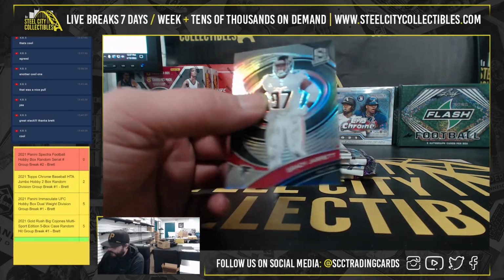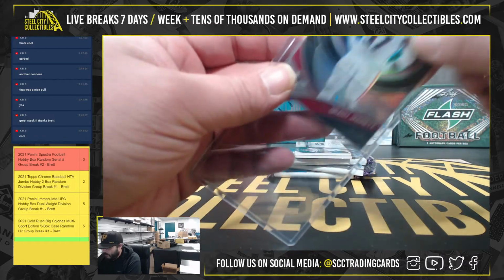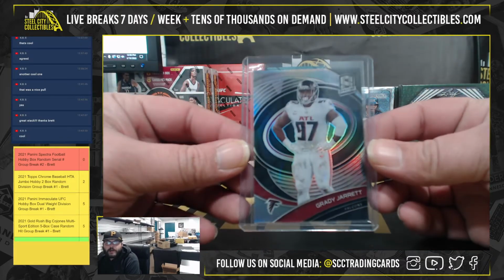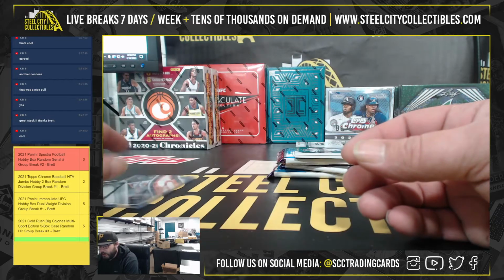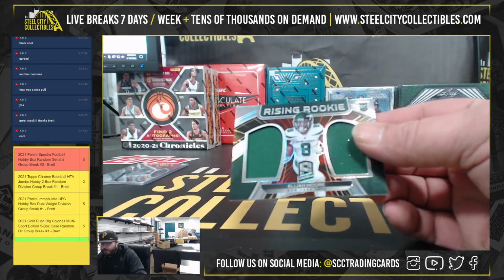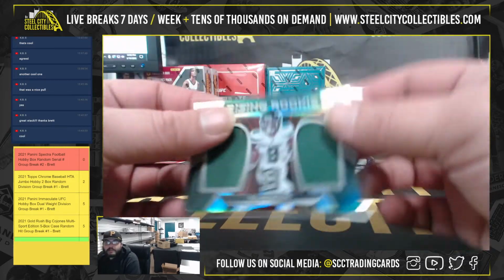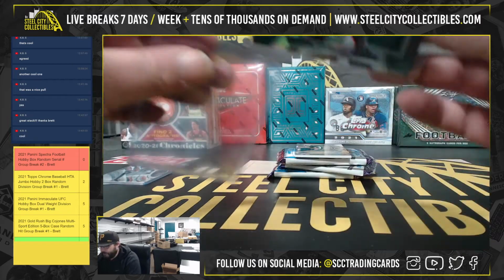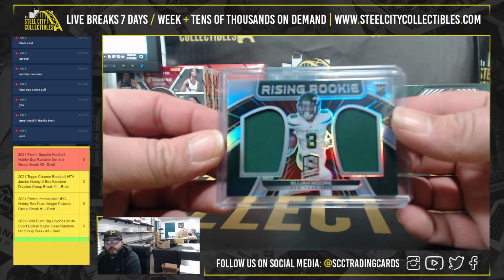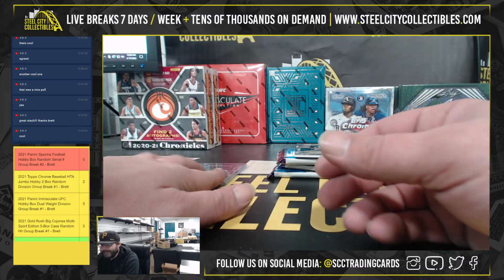Grady Jarrett. /102/149 going to Christopher B. /13/75 rising rookie dual jersey relic. Elijah Moore. 13 is going to go to Nicholas. /13/75 Elijah Moore going to Nicholas.